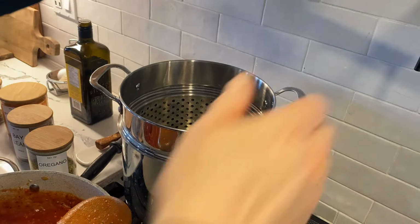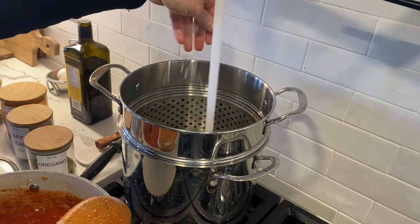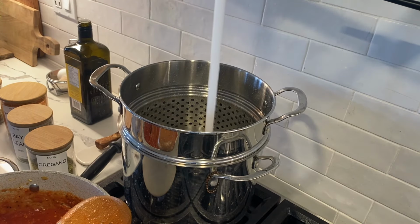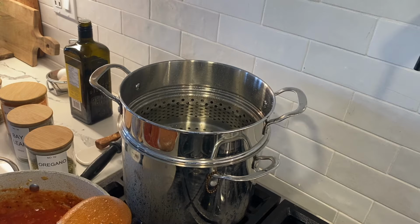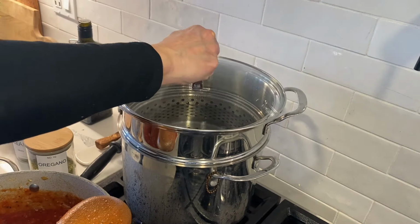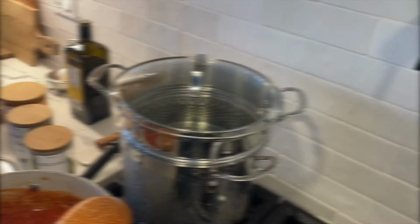I'm also going to now start my water to boil for pasta, and I just fill up my pasta cooker, and then I add about a teaspoon of salt into it and bring it to boil, and then I'm going to add my fresh pasta to that. It usually takes about 6 minutes for fresh pasta to cook. You definitely don't want to overcook your pasta.